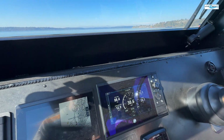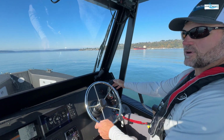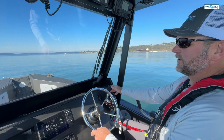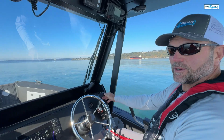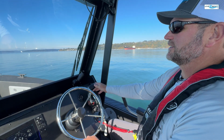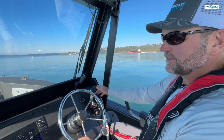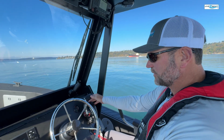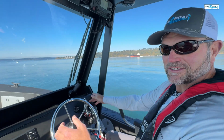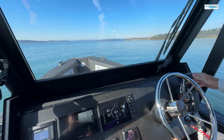They've got a 19 pitch Revolution X prop on that V10 425. This is our first chance to run one of those 425s. We ran the 400s and the 350 V10s, and they just flat out perform, and they're quiet too. Nice thing is, when you're running this boat, you don't have to scream at each other to talk.